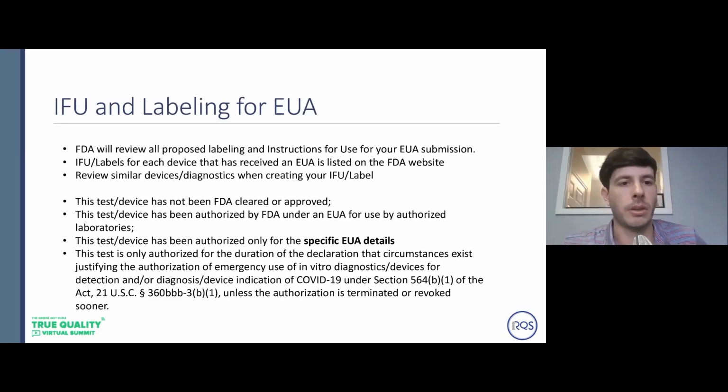IFU and labeling. So as we said, FDA will look at this in detail and they will have to review and approve your labeling instructions for use for your EUA. The big thing is identifying that this device, diagnostic test, software has not been FDA cleared or approved. It's only authorized under the EUA.